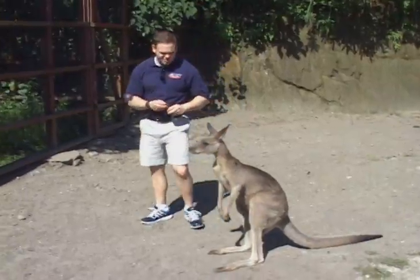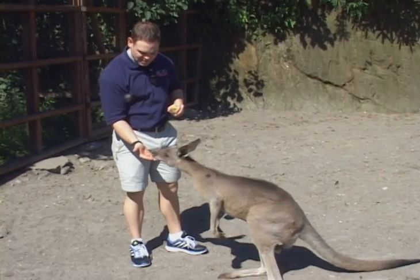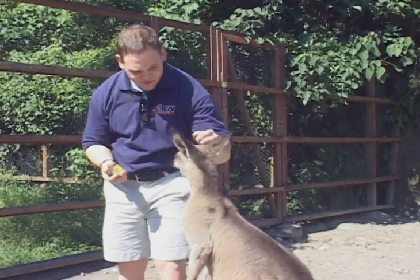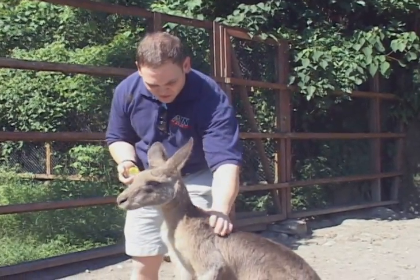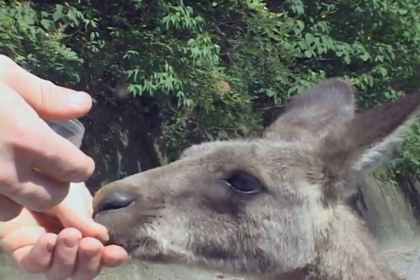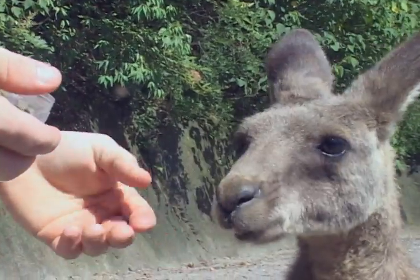Hey, buddy, you want some food? What if it kicks me? But if feeding or catching animals isn't your thing, you're gonna have to be petted first. What would any interactive zoo be without petting? The trick is, you might want to have some food with you if you want any attention. It only wants food. It doesn't want affection.